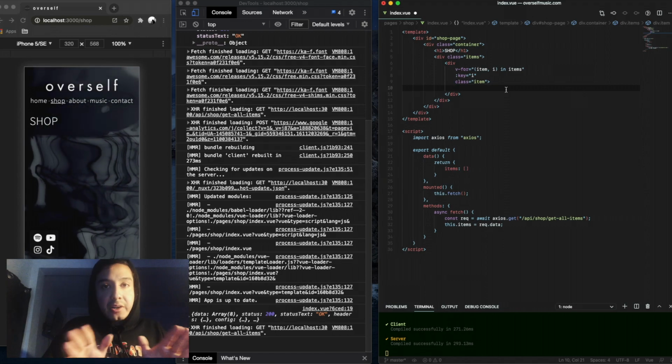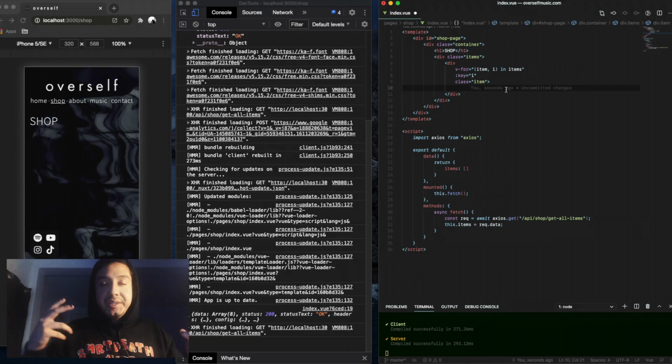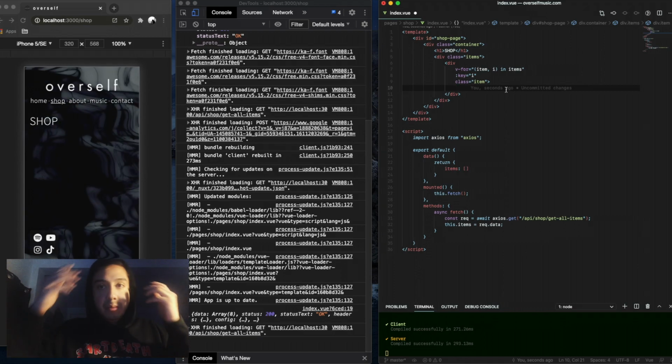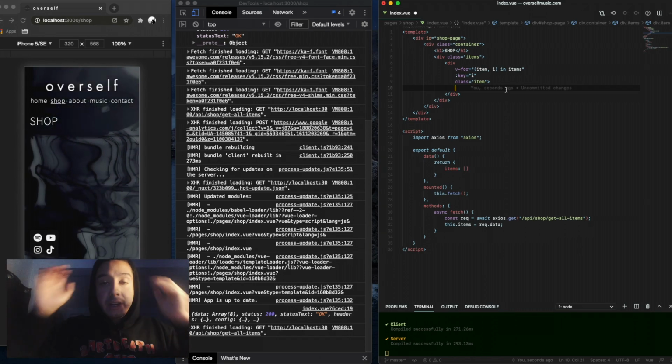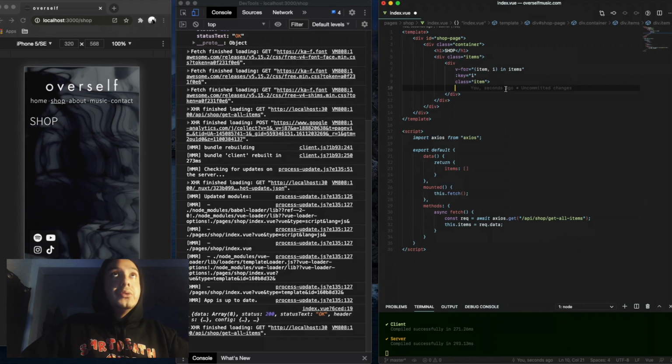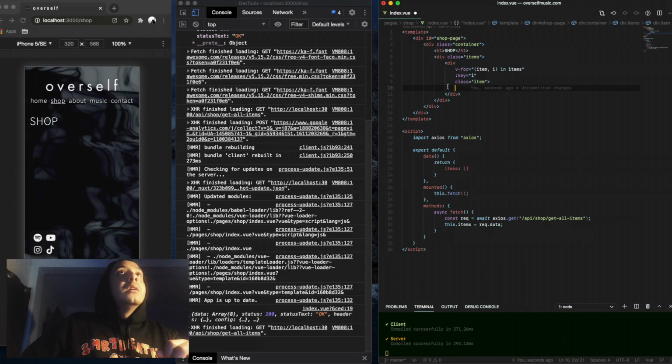FYI, this is not a coding tutorial. I'm just gonna go as fast as I can to show the process of how I've been building this page for the band, but this is not gonna be a place where you're gonna learn how to code. If you're into that, there's plenty of resources you can find online.